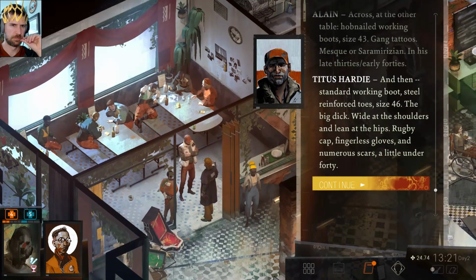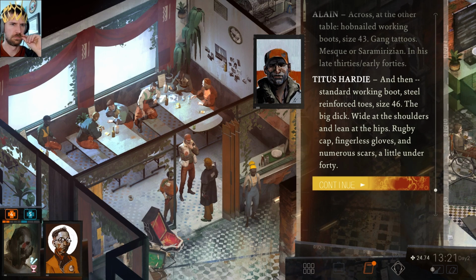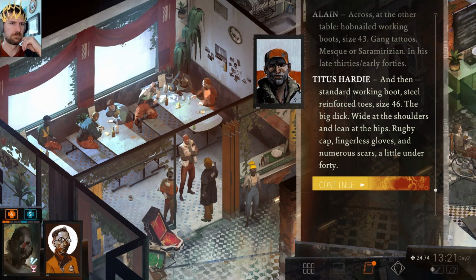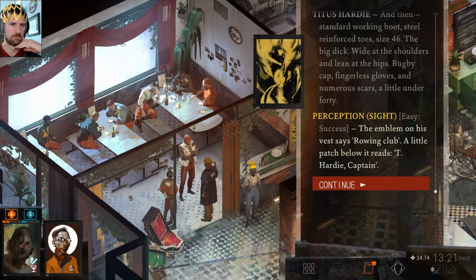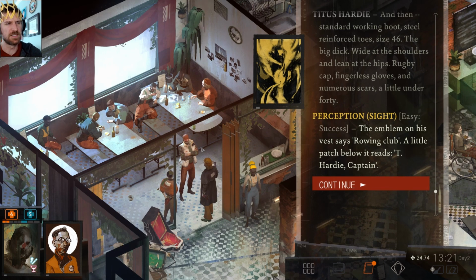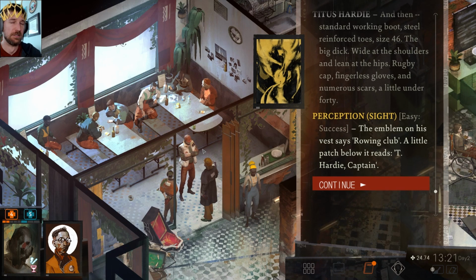And then, standard working boot. Steel reinforced toes. Size 46. The big dick. Wide at the shoulders and lean at the hips. Rugby cap. Fingerless gloves. And numerous scars. A little under 40. The emblem on his vest says Rowing Club. A little patch below it reads T. Hardie, Captain. Captain of your rowing club, were we? That's not very blue collar, is it? Maybe in Revachol rowing is like a blue collar thing, but where I live it's pretty hoity-toity. All right, Titus, Glenn, Theo, Elaine.